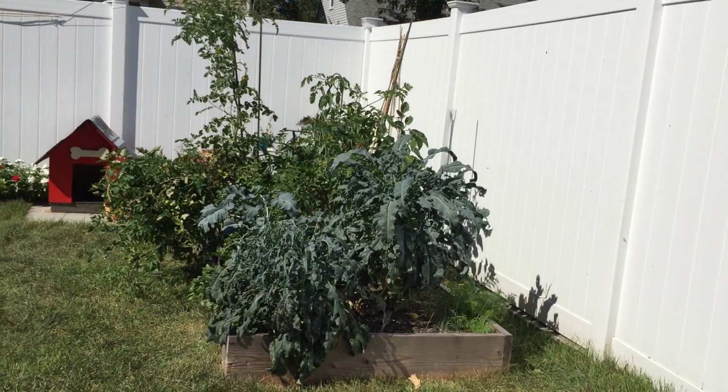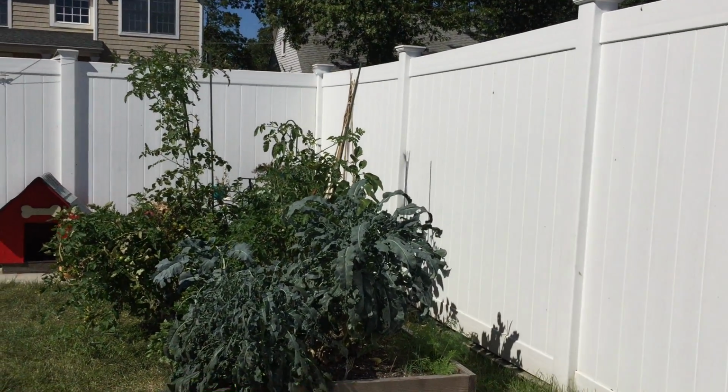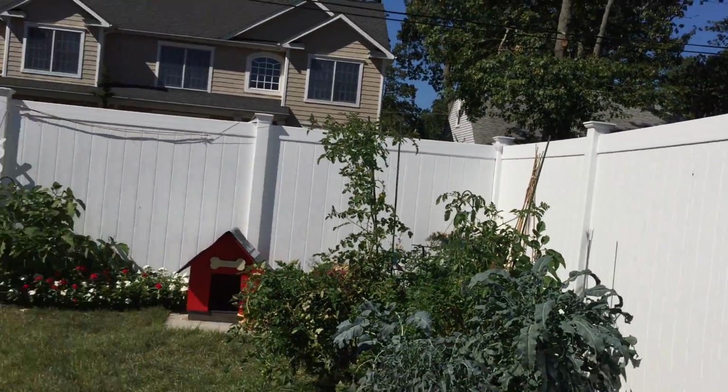So for now, it's just waiting on carrots and radishes and things. Hoping those pumpkins start to grow some more. Waiting on broccoli, and then still waiting on all these tomatoes to ripen up. The hundreds and hundreds of tomatoes that there are.